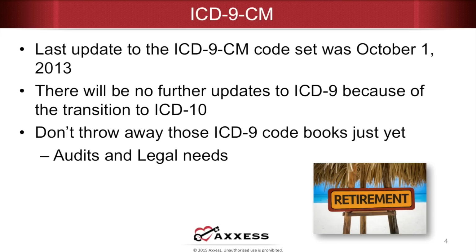So a little bit about ICD-9. Now that we've transitioned to ICD-10, you should know the last update to the ICD-9 code set was October 1st, 2013. There will be no further updates to ICD-9 because we've already transitioned out of that to ICD-10. And it's officially retired, as you see the little comic over in the corner. ICD-9 is now enjoying retirement.